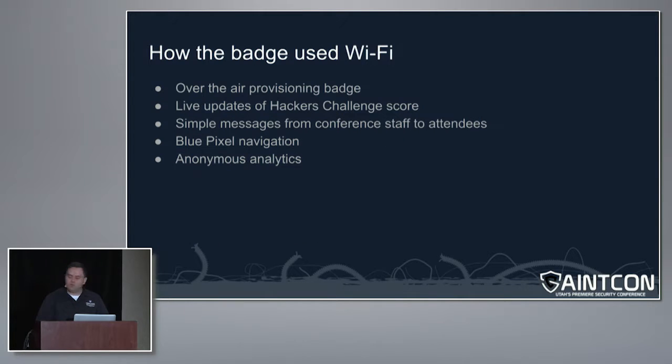But since this is a Wi-Fi conference, I thought I'd talk mostly about how we used Wi-Fi on the badge. So when an attendee showed up at registration, rather than asking their name and digging through all the badges and finding their badge, we just grab the next one out of the stack, scan or get a code off the badge, type it in on any web browser that we've signed into the provisioning system, and their identity got pushed down to the badge, so their name and company. So that definitely sped up registration.